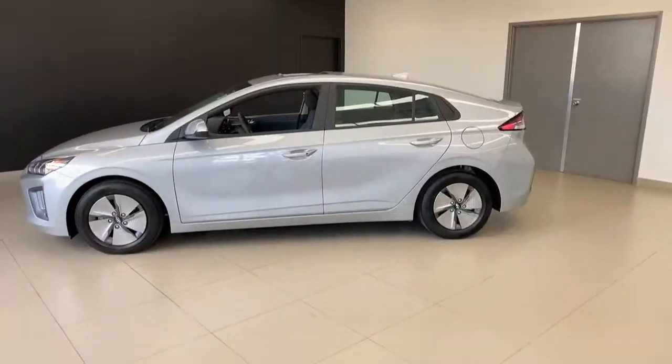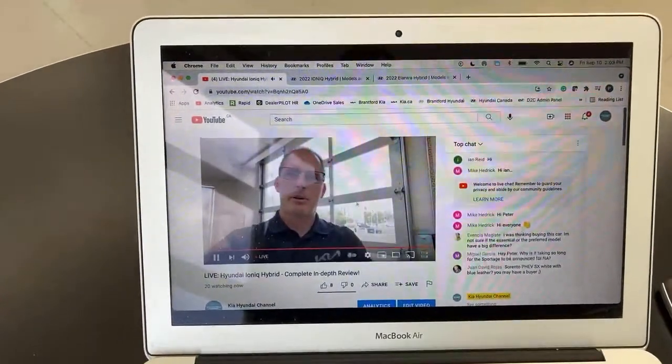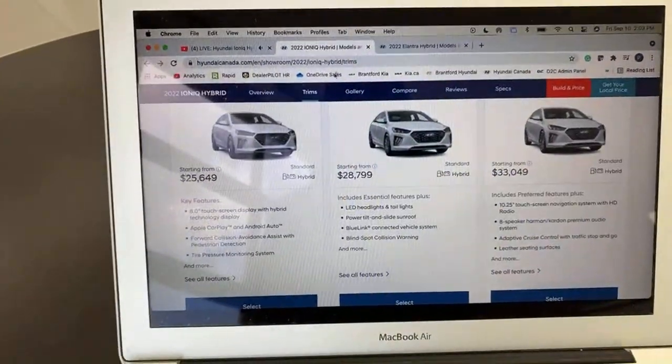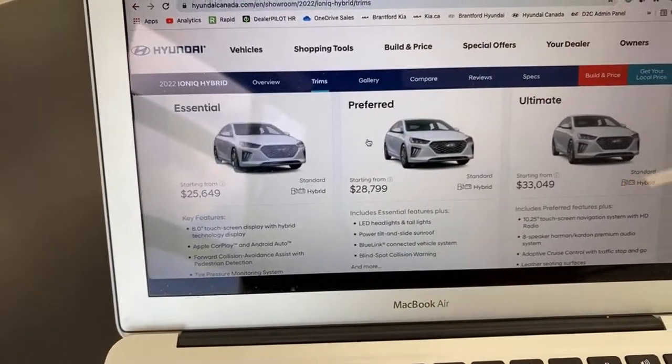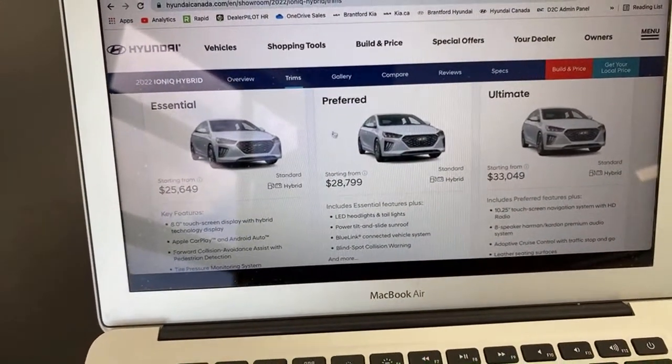All right, let's jump in and show you very quickly what's going on with the trim lines. So here's where we are on the trim lines. The Ioniq Hybrid starts at the Essential model, goes to Preferred, and goes to Ultimate. We have a Preferred with us today.